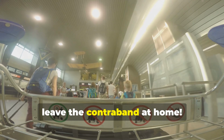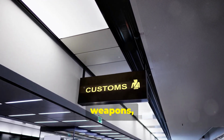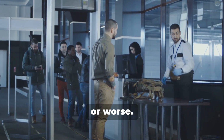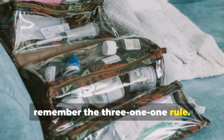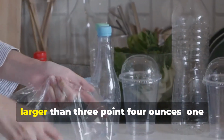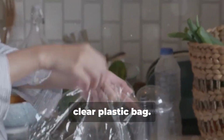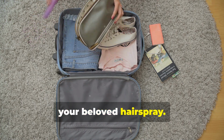First of all, leave the contraband at home. I'm talking about illegal substances, weapons, and anything else that might get you in trouble with the law. Trust me, you don't want to end up on a watch list or worse. When it comes to liquids, remember the 3-1-1 rule. That means all your gels, creams, and potions need to be in containers no larger than 3.4 ounces, 100 milliliters, and fit in a single quart-sized clear plastic bag. And yes, that includes your fancy face cream and your beloved hairspray.